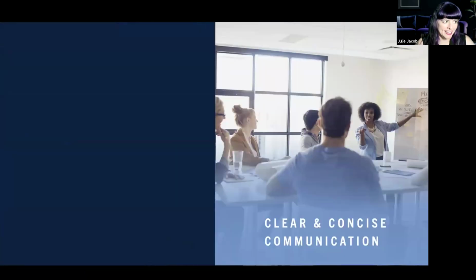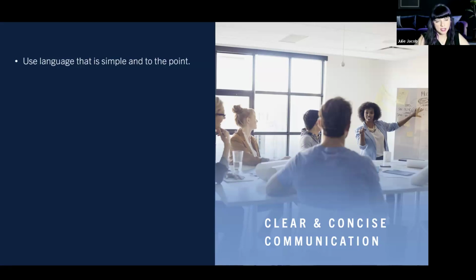So the next thing, and I think this is really important, especially in the case of highly technical people and engineers and devs, they want to have clear, concise communication from you. They don't want to have long, lengthy discussions. So use the most simple language that you can to get your point across. And sometimes it's going to be a little lengthy, but if you're very precise, it can help with that union of personalities that you have to have on your team.